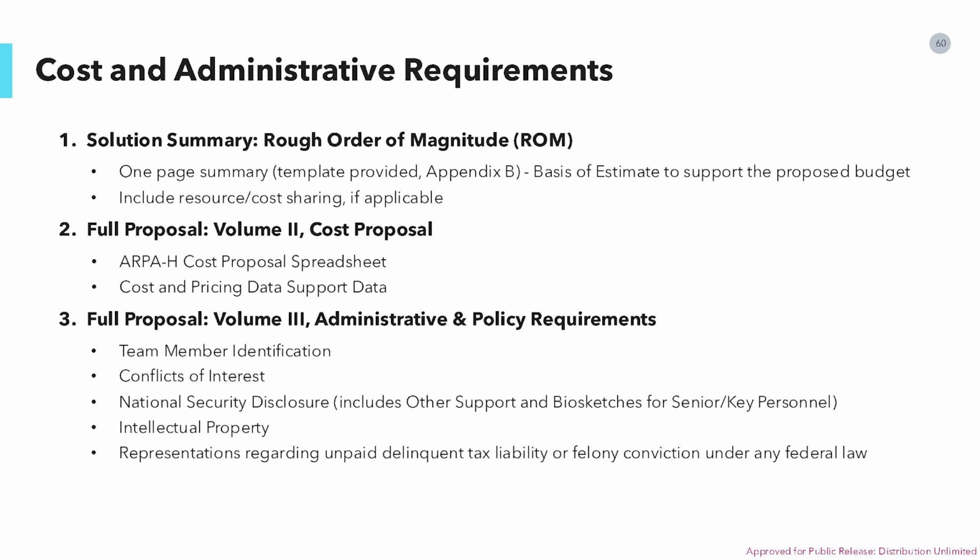When you're encouraged to submit a proposal, you will receive a cost proposal spreadsheet template, and we will want to see all supporting documentation with that. And I will also discuss that in the next few slides.